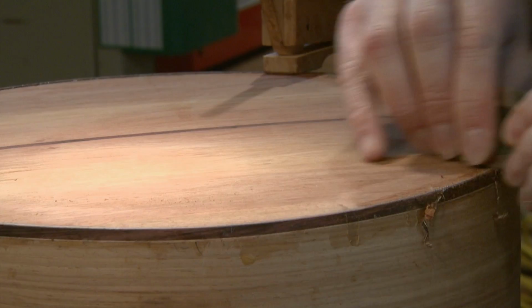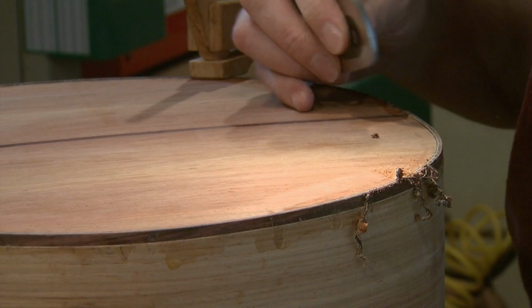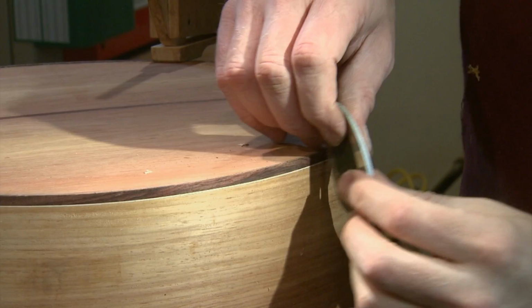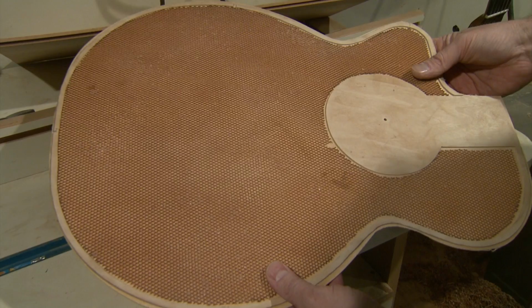It's fun to see as you start scraping back, bringing the woods level and getting the glue off of there. It's fun to see the lines pop. This is rosewood, and this is poplar. And it's fun to see as you're scraping the result poke through. And then I assemble the back to the sides, and I have the first step. And then I start on the top. I choose those woods. All right, so this is the way I make my tops using the composite materials.